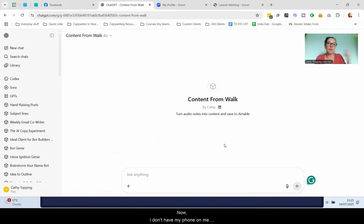Now, I don't have my phone on me because it's school holidays and my kids have got my phone. So imagine I'm on my phone, but I'm going to use the audio feature because that is essentially what you're doing. I've had an idea.